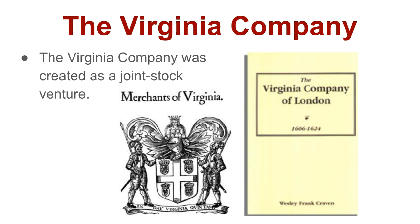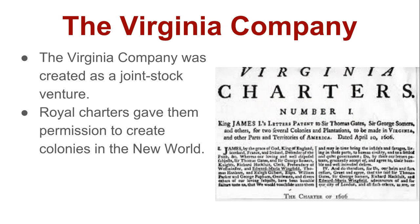A joint stock company just basically means that they're all going to put in some of their money, and if it winds up like the Roanoke colony, where all is lost, well, they'll have only lost a little bit of their money. So if 20 people all put together a little bit of money each, and they all lose it, well, they didn't lose as much money as if one person had put his entire fortune into creating a colony.